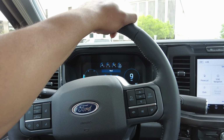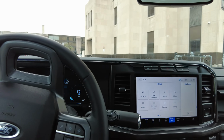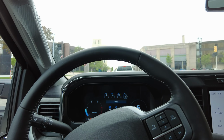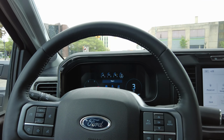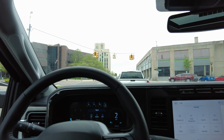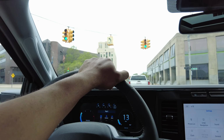Hook a left here. And I guess we'll continue to talk about the drive. And so far, my experience with the truck, let's see, how many miles is on this thing? 300 miles. Only 300 miles so far. First tank of fuel. It's starting to grow on me.